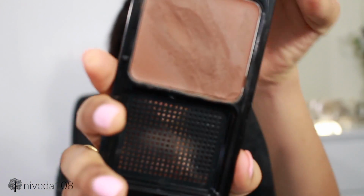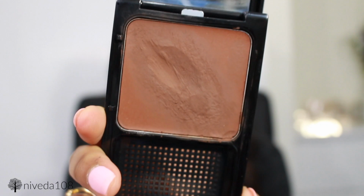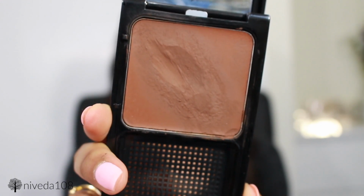So for cream contour, I use the Sacha Cream to Powder Foundation, which is obviously a foundation. I just got it in several shades darker, so this is the shade Perfect Copper. It also has a slight gray undertone to it, which I've said in all my other videos that I like a gray undertone when contouring because it gives kind of like a natural shadow to your face.